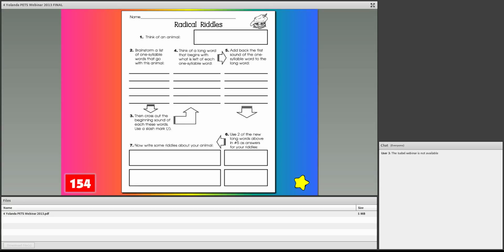Now I want you, while we're going through this, to be doing it on your own as well, because I certainly learned, after I'd done it a couple times, that practicing makes all the difference. So the first thing that you have to do on this one is you have to think of an animal. All right, so think of an animal right now. Get a piece of paper, write it down in front of you. Think of an animal, any kind of an animal.